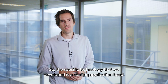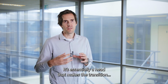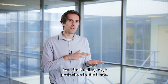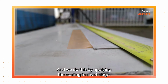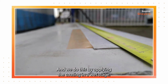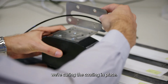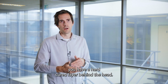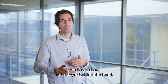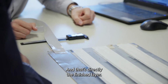So the specific technology that we developed is a coating application head. It's essentially a head that makes the transition from the leading edge protection to the blade. And we do this by applying the coating in a wet stage. And while we're moving over the surface, we're curing the coating in place. So once the head passed over the surface, you have a hard or a cured layer behind the head, and that's directly the finished layer.